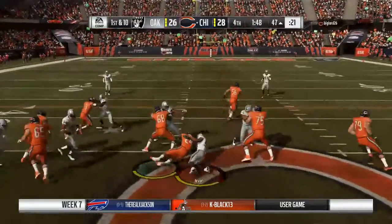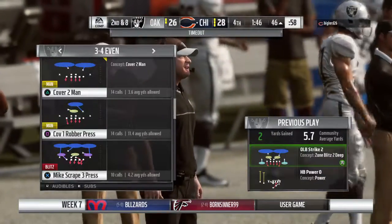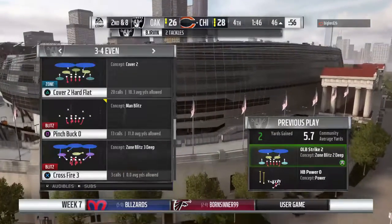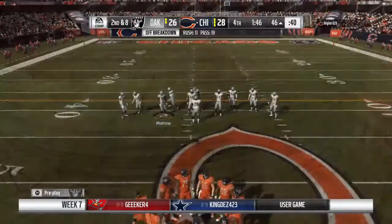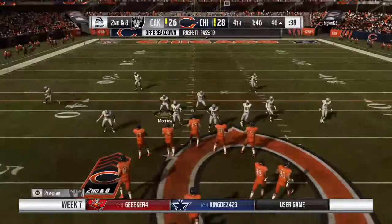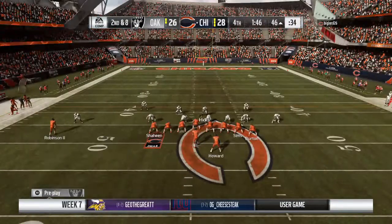On 1st down, they run with Howard. And this will be taken across midfield and into Raider territory. Now whistles, and the Raiders are going to signal for a timeout, as they'll talk things over prior to this upcoming 2nd down play. This, in all probability, another run here on 2nd and 8.